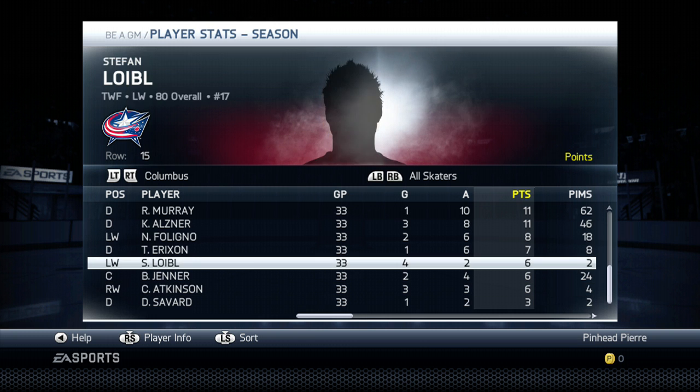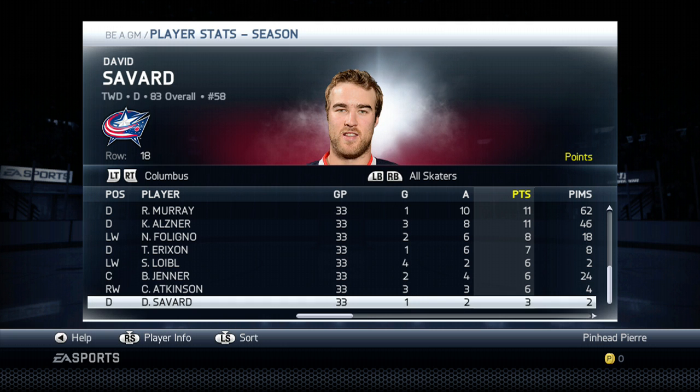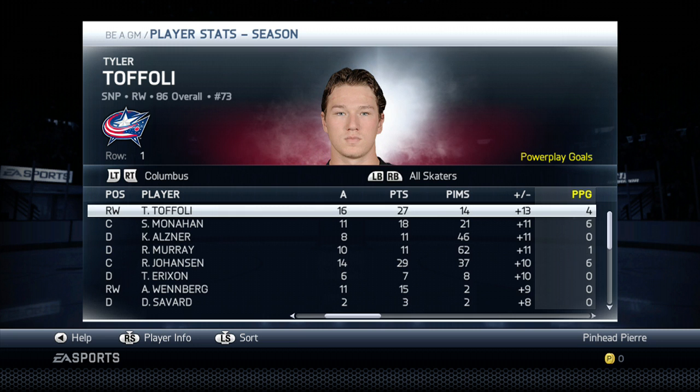And then Loubele's even got 4 goals there. He's got some points on that 4th line. That's good. It's nice to see. Plus, minus. All right. Only minus player, Cam Atkinson. That's fine.